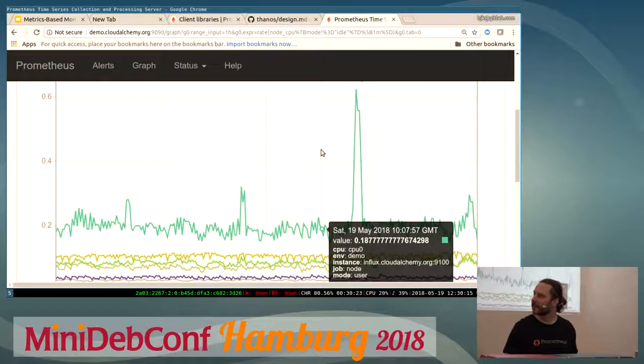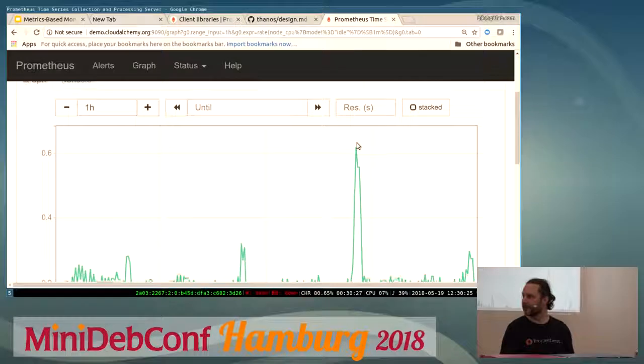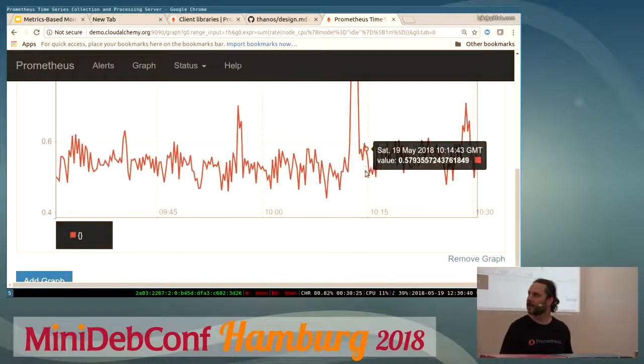Oh wow, look at that. That's a nice big spike in user space on the influx server. Okay, well, that's pretty cool. But this is still quite a lot of lines. How much CPU is in use total across all of the servers that we have? So we can just sum up that rate, and we can see that there's a sum total of 0.6 CPU seconds per second across the servers we have.